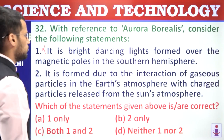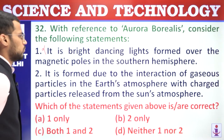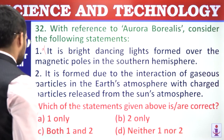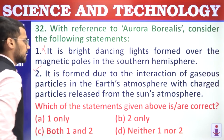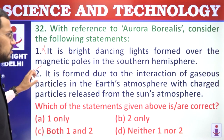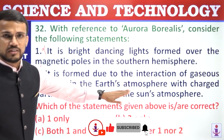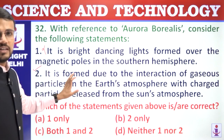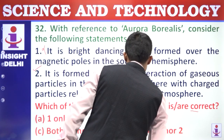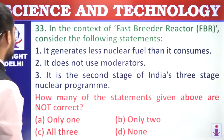Second, it is formed due to the interaction of gaseous particles in the Earth's atmosphere with charged particles released from the Sun's atmosphere, right? So this statement is a correct statement. Formation of these northern lights is the result of interaction of gaseous particles in the Earth's atmosphere with the charged particles which are coming from Sun. So only second statement is correct. We are supposed to find out correct statement. Answer is B, 2 only. 32, answer is B. 33.